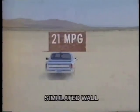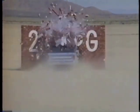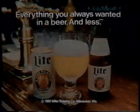You're about to see Ford pickups make 6-cylinder EPA fuel economy history. For 1981, Ford brings this mileage. Beer from Miller. Everything you always wanted in a beer, and less.